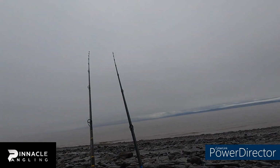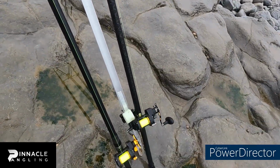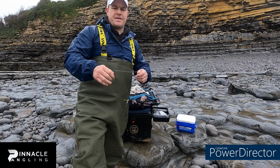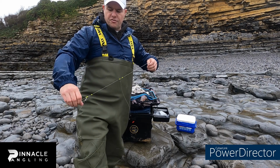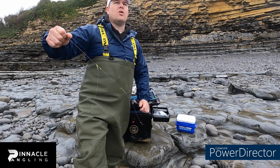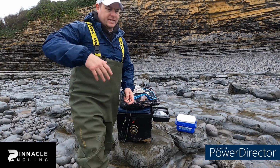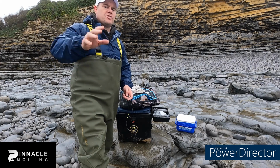Sits lovely in the hand. Shrink tube, and at the moment coasters. I'm still undecided whether the rod will come with reel seats, but it will 100%. You'll be able to pull the rod out of the bag and fish with it straight away. You won't have to go and buy a reel seat. It will be fishable straight away.